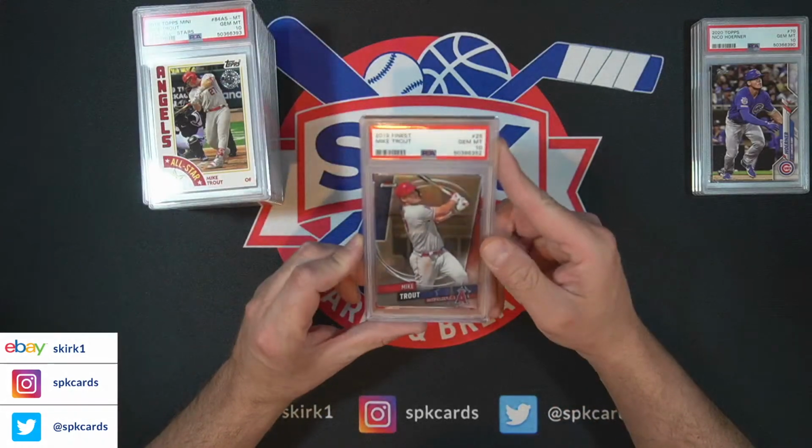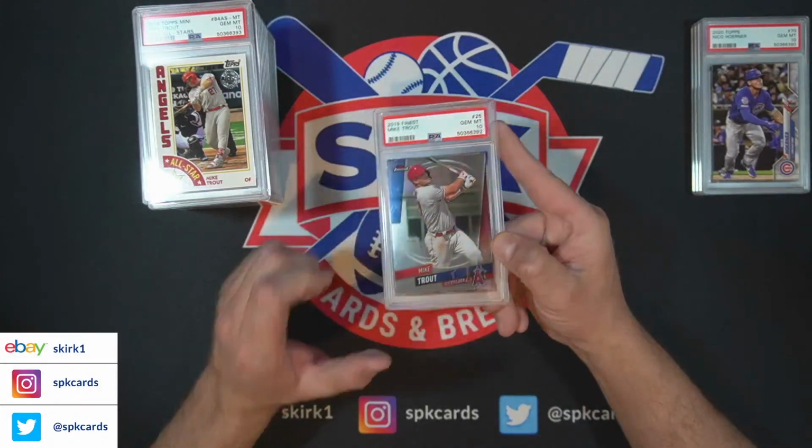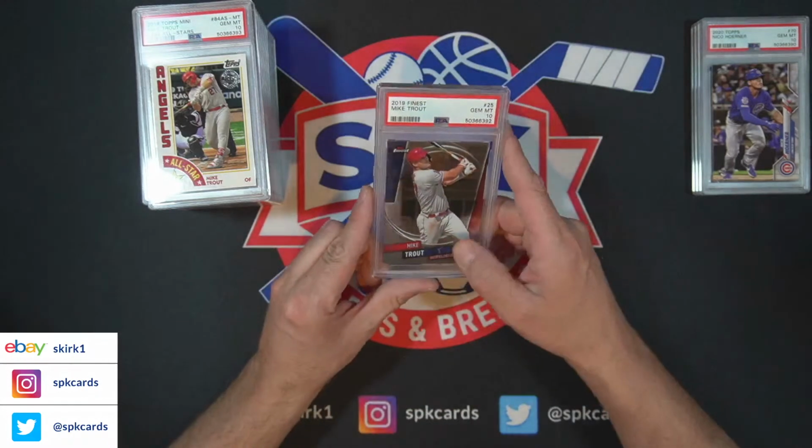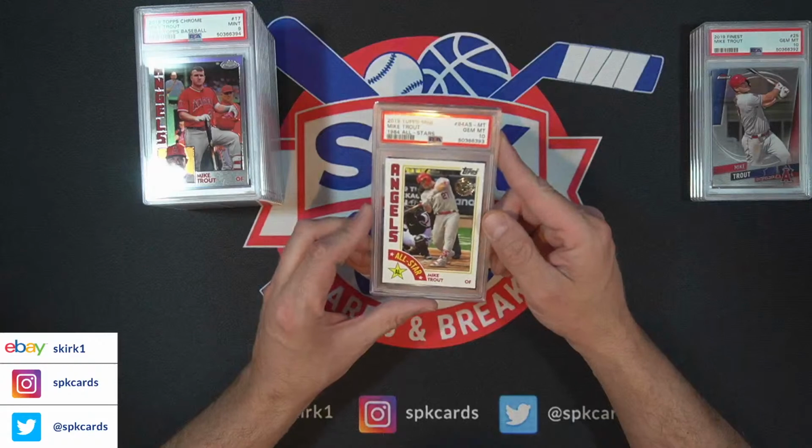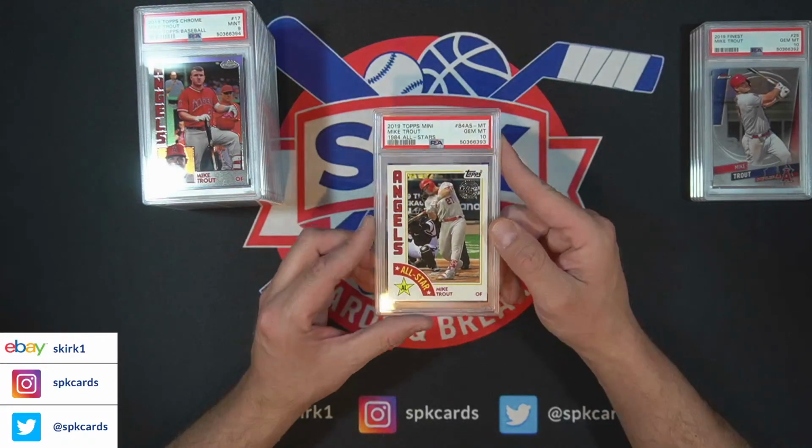2019 Finest base Mike Trout, coming back at 10. And again, in this submission, I was just looking for cards that I had sitting around that I'm like, you know what, I might as well sub them, because at the time, I think it was like $14 a card.